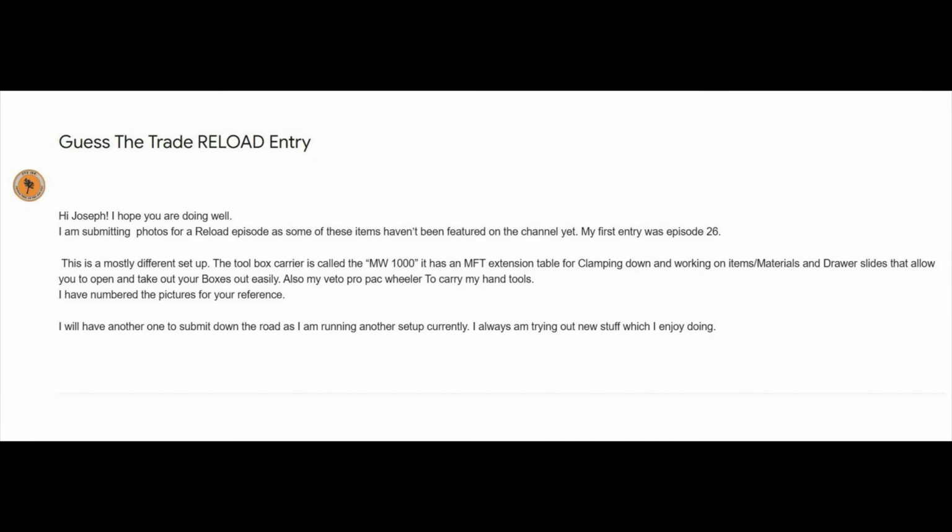His email says, this is a mostly different setup. The toolbox carrier is called the MW1000. It has a MFT extension table for clamping down and working on items and materials. And then drawer slides that allow you to open and take out your boxes easily. And also my Vito Pro Pack wheeler to carry my hand tools. I've numbered the pictures for your reference. That's absolutely sweet. I love that.